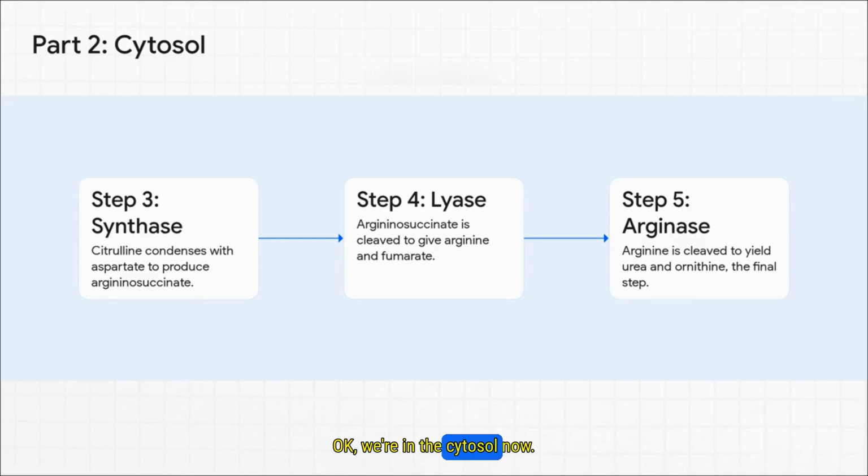Okay, we're in the cytosol now. Step 3 is where we bring in the second nitrogen atom needed for urea. And where does it come from? It's donated by an amino acid called aspartate. Aspartate and citrulline combine to form argininosuccinate. Next, in step 4, that molecule gets split in 2.